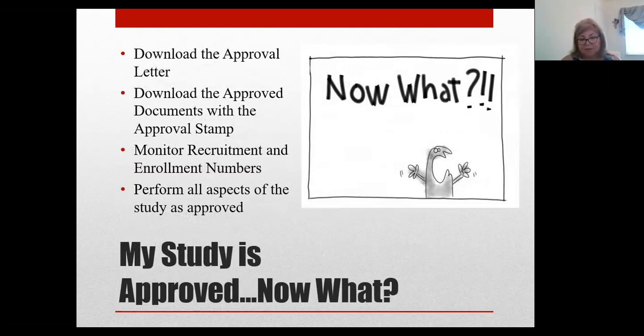So once your study has gone through the review and your study is now approved, now what then? The study is approved. You may download your approval letter and all your approved documents. They all have an approval stamp. Make sure that you monitor the recruitment and enrollment numbers. Perform all aspects of the study as it is approved.